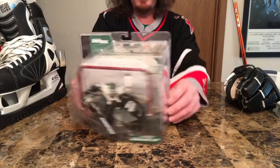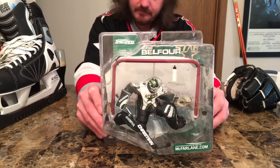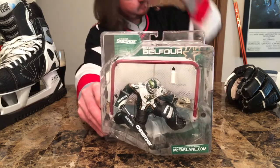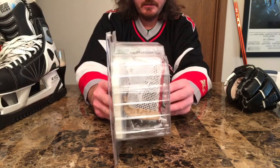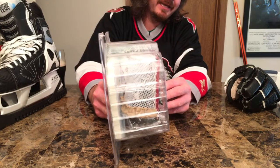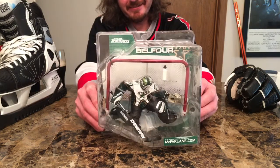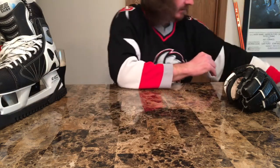Oh yeah, my main man, Ed Belfour. Playing with the Dallas Stars, Mike Modano and the gang at this point in time. I think he even played for the Sharks for a little bit, San Jose. But yeah, solid goaltender all around. He's the one I got my number from when I was playing that. He was my guy. I think I just really like the Eagles on his helmet. Really cool. So let's go on to the next one here.